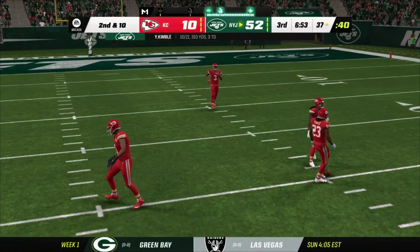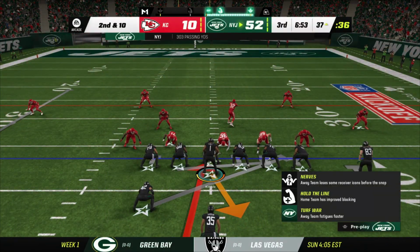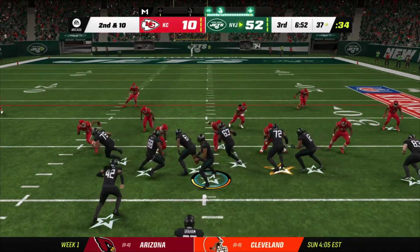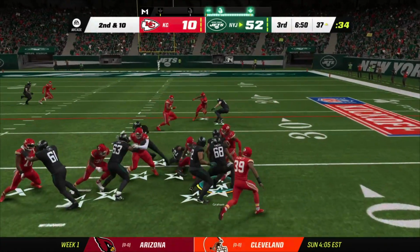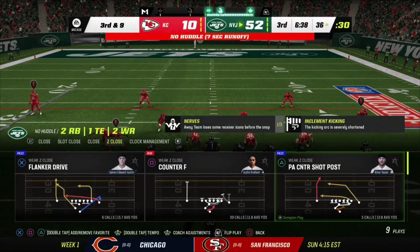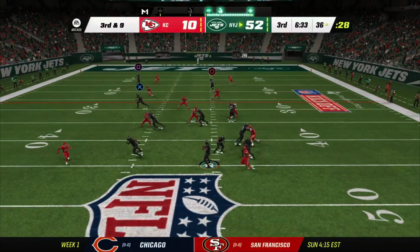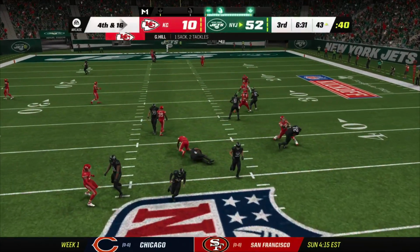Now, meanwhile, a pass that should have been intercepted, but it winds up falling incomplete. Line of scrimmage again to 37 as they line up second and 10. And tough sledding. He'll get maybe a yard, stop short of the 35. So third down now. They need the 27-yard line for a first. And the Chiefs are going to get him.